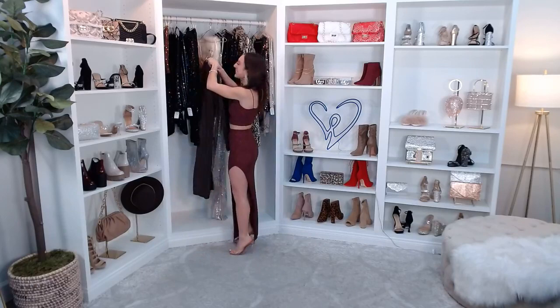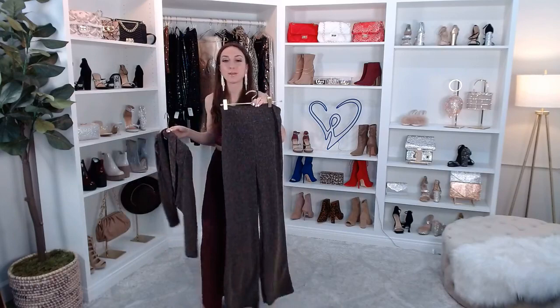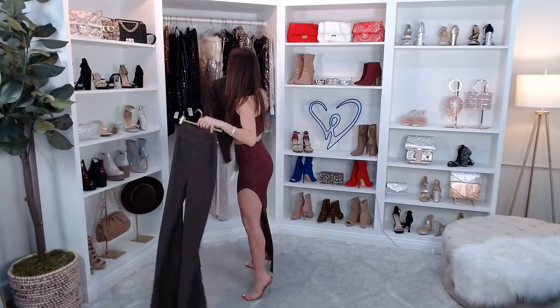Yes. So the blazer is the party ready metallic glitter blazer, and the pants are the party ready metallic glitter pants. So that's what that looks like together. Have you guys loved that?